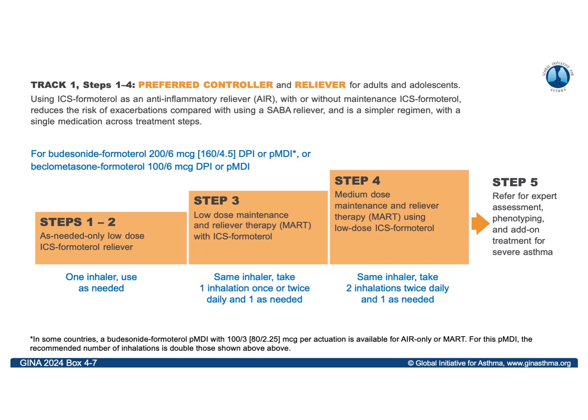In step 4, there's now a medium dose. So you make use of the same inhaler of budesonide formoterol, and we ask the patient to use 2 inhalations 2 times a day, which are the maintenance doses. Also, using the ICS formoterol, the budesonide formoterol, we can advise the patient to use 1 inhalation anytime as needed in between the maintenance doses.